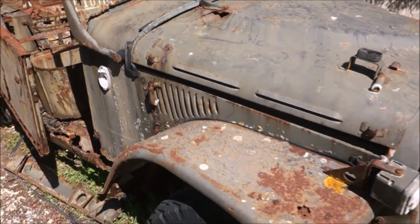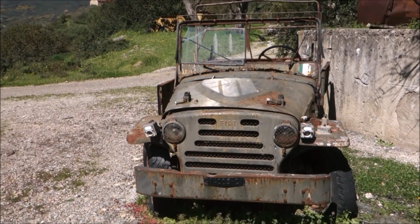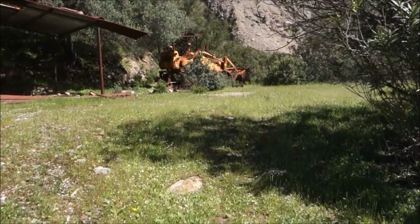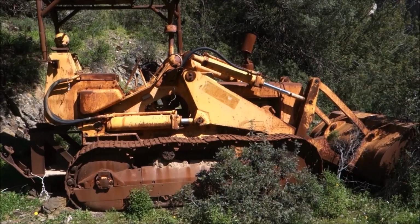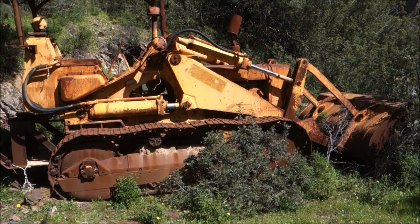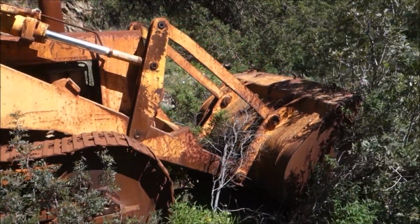Interesting, interesting. That looks like it'd be fun to drive, actually. And then there's a bulldozer up here. Okay, that bulldozer is a Fiat, in case you couldn't make out the Fiat right there. So the Italians stayed loyal to their national brands.